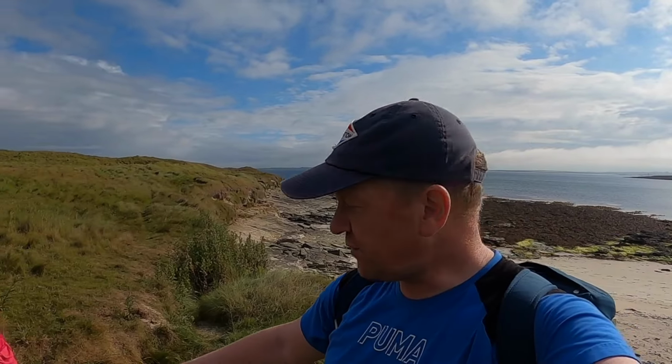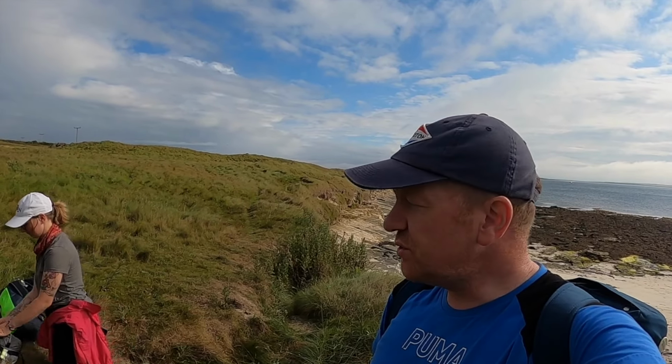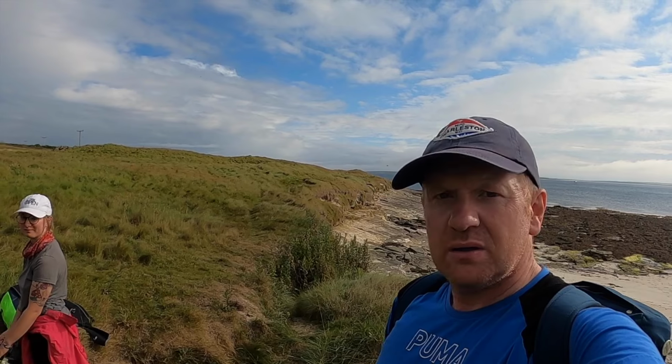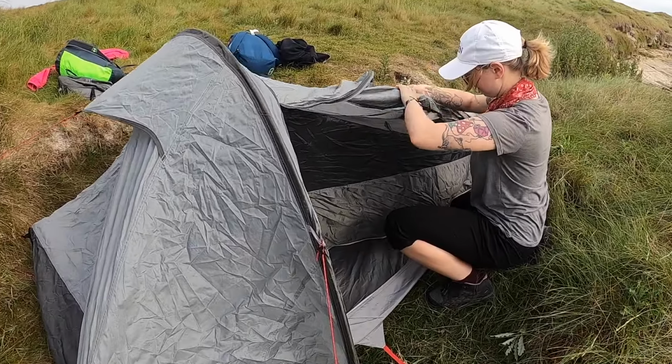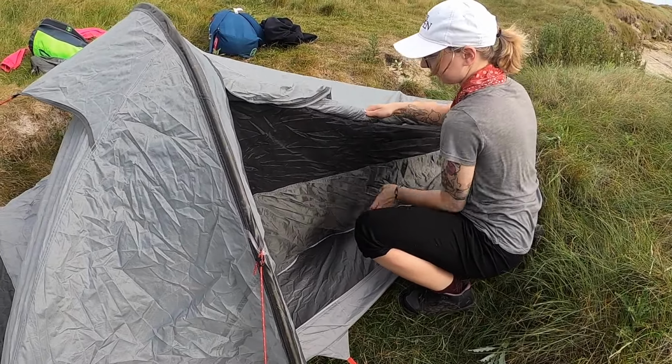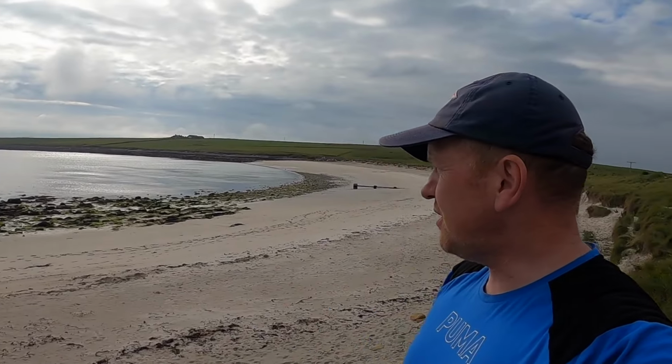We've selected this beautiful little spot just beside the beach. Now let's see if after 2.5 years we can put up a tent. Okay, it's not the best tent setup you're ever going to see, but look at our view tonight.